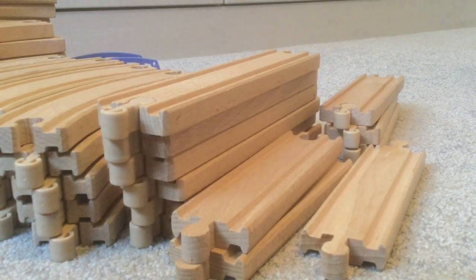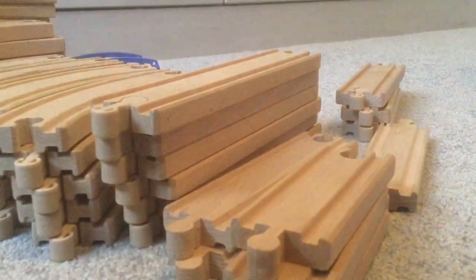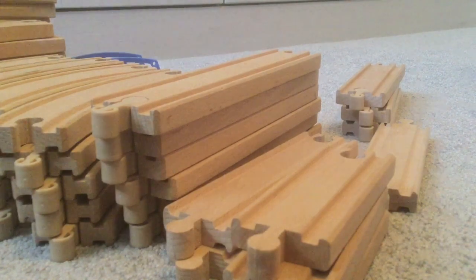And then 3 more pieces of the bland standard ELC type of Brio track. And then let's get the boring tracks out of the way. Let's get to some interesting pieces.